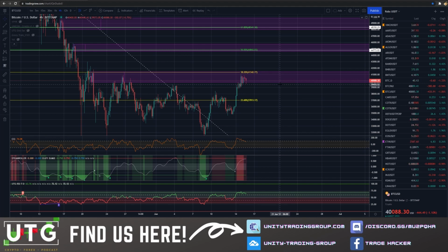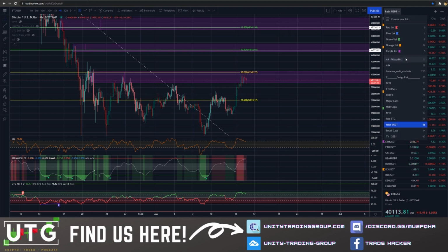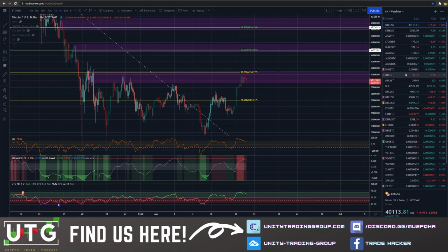The 1 hour is where I usually stick to if I'm looking for a small time frame pullback. In regards to my daily, I would always go back down and look at the 4 hour for a smaller time frame pullback scenario. Anyway, moving on. The one that I wanted to look at tonight is the dominance chart.